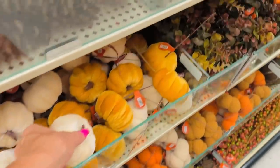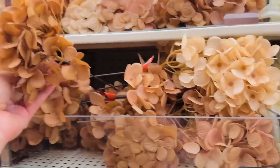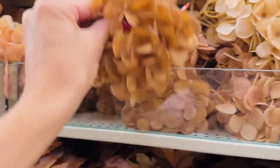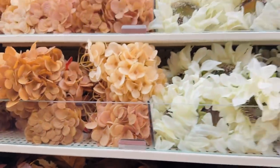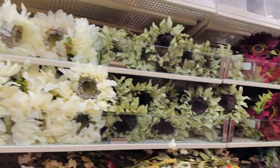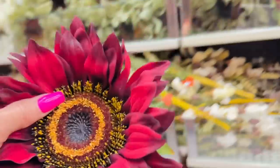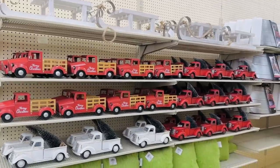I feel like I want to do a little bit more glam, just something a little bit different, maybe some more pops of neutrals. I don't know. Look how pretty these are. The little hydrangeas that look like they're kind of just nice and fall, dusty fall. And then I love this pretty vibrant wine color. Oh, I think that's gorgeous.